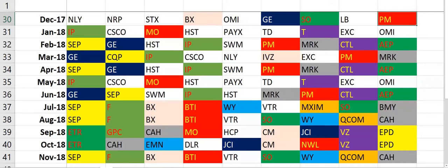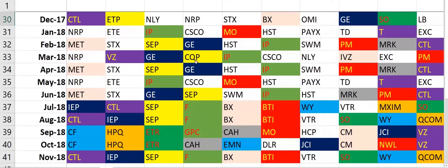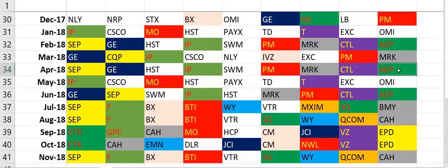All right, so that's December, and I just want to point out here, I feel pretty good about this because Annaly, BX, GE, these are companies that we're currently invested in. So let's look at April now. All right, so we got MetLife, we got Seagate, SEP, GE, HST, International Paper, Philip Morris, Merck, and again we got CenturyLink. And American Electric Power.